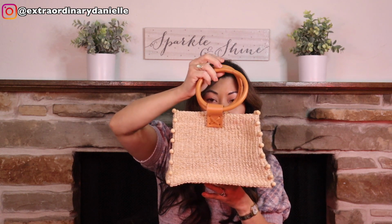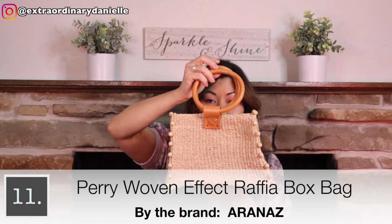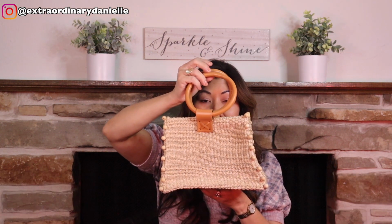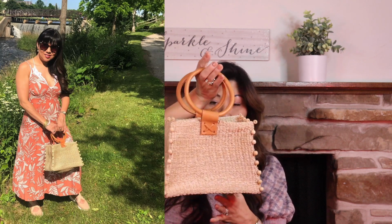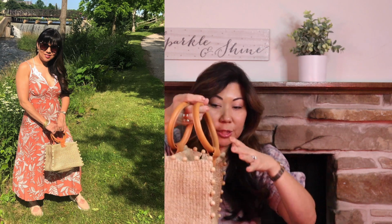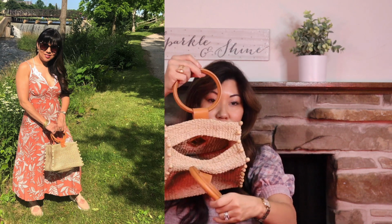I don't know what this bag is called. I purchased this bag from Farfetch. I originally saw this on Lux Mommy's channel. She had purchased this bag and I just love this. It's this little straw bag and it really doesn't have anything to it.